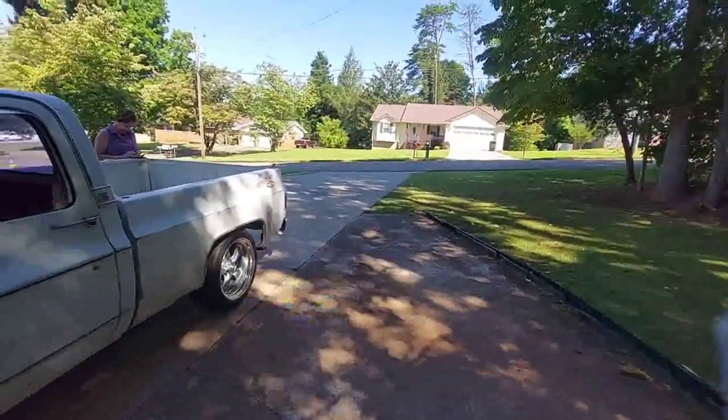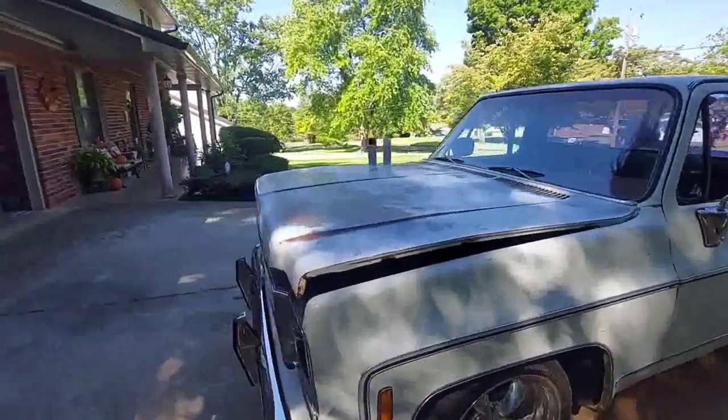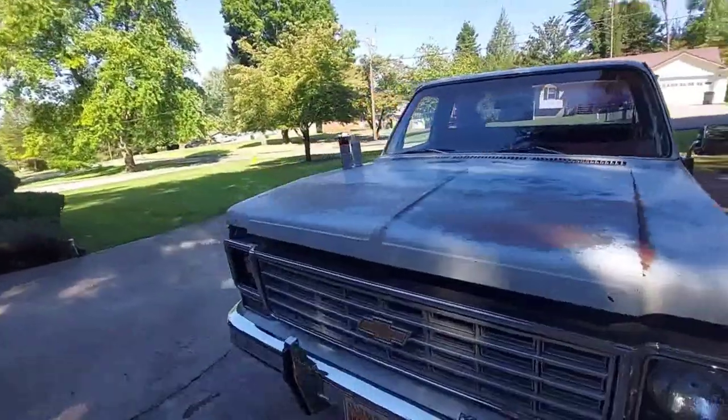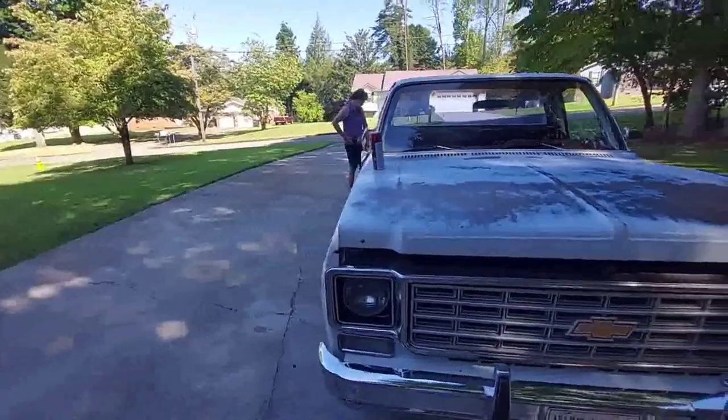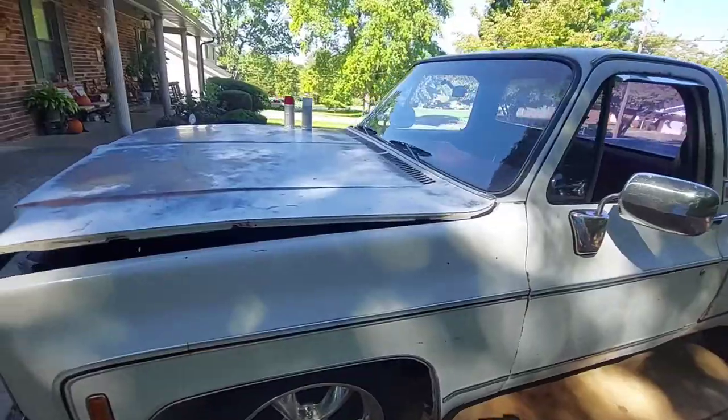I've got to take advantage of this shade because it's supposed to be in the 90s today, and then it's supposed to drastically drop off here in about a day or two. So I got to get busy. Hang in there and I'll show you what I'm doing.